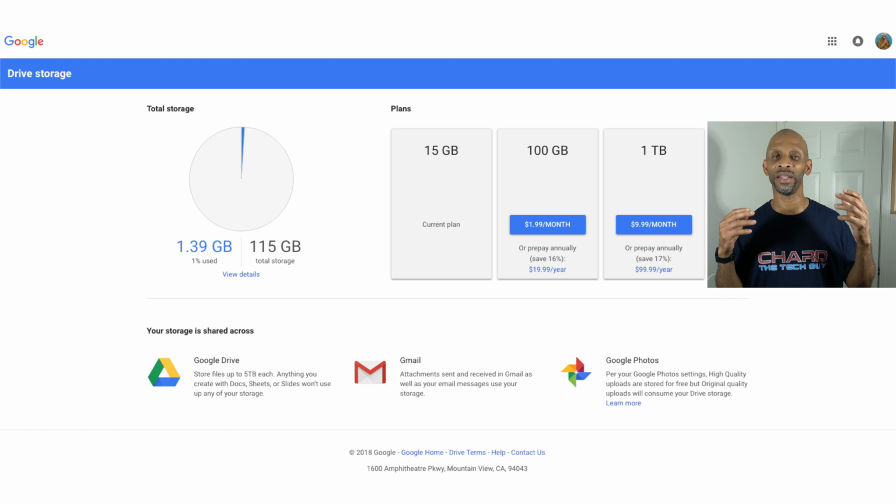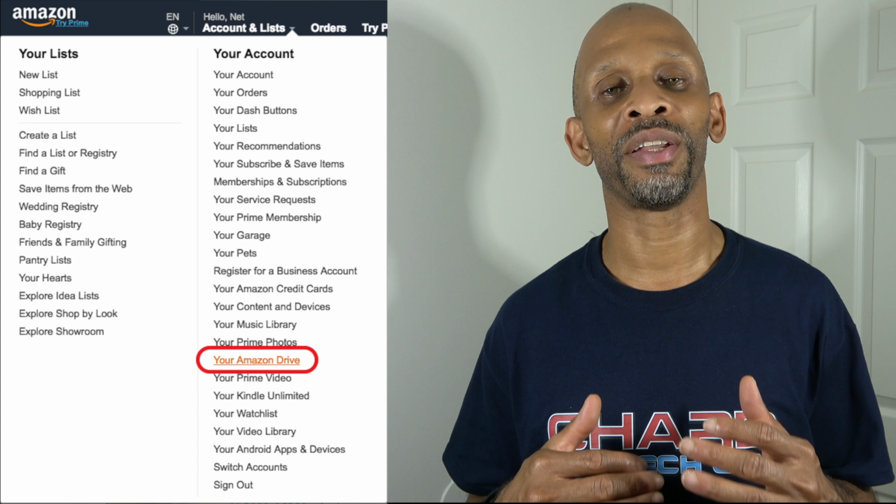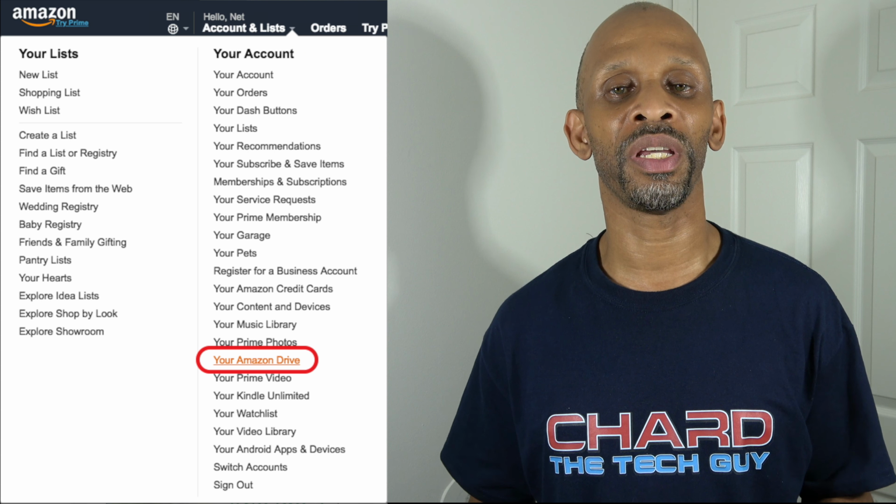Okay, so now let's talk about how you access these drives. For your Amazon Drive, you want to sign in, and after you sign in, you click on your account to get that drop-down list of all the things that you have in your account. And on that list, you'll see your Amazon Drive, just like I'll have it circled here on this snapshot.